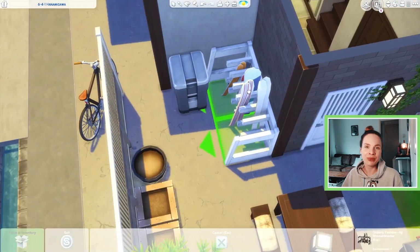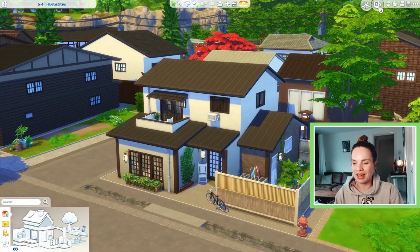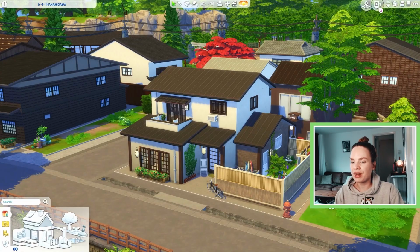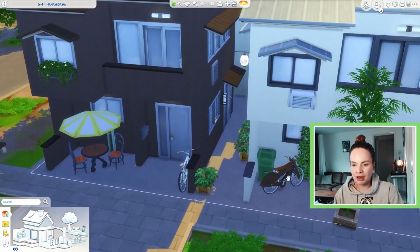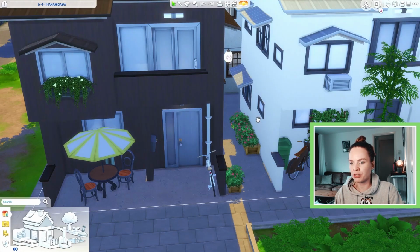So let's hop into the game and I'll show you the house in real time. So here we have the house in the game. I feel like it looks quite realistic and cozy. And I can show you what I did with the rest of the lot real quick. Here I placed just 2 debug buildings and I cluttered it up right here with just some random little items and stuff and some planter boxes.